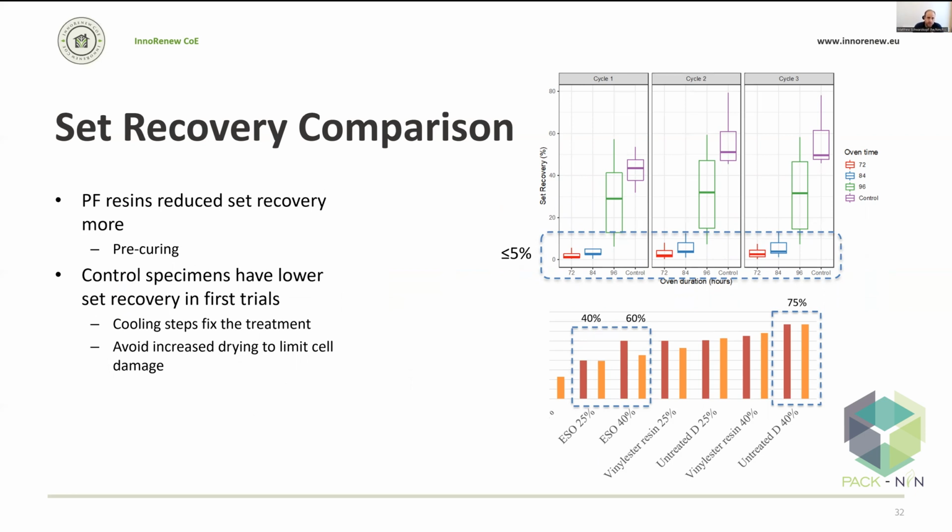And so what we think is going on here is that there is pre-curing of the resin happening. Also, these cooling steps could be added to improve the set recovery values. And then we want to avoid increasing drying time to limit the damage to cells. So there are some things to improve, and some more work in this area. This is an important topic to keep after.